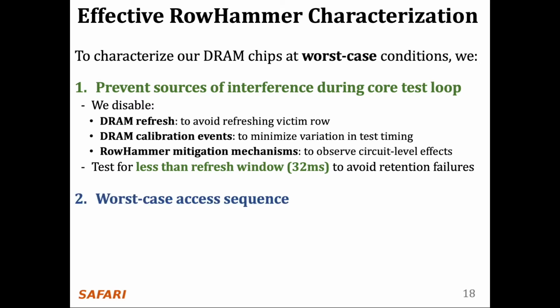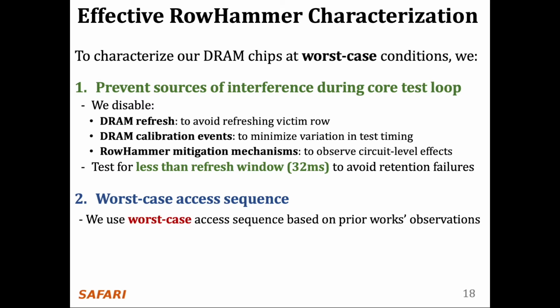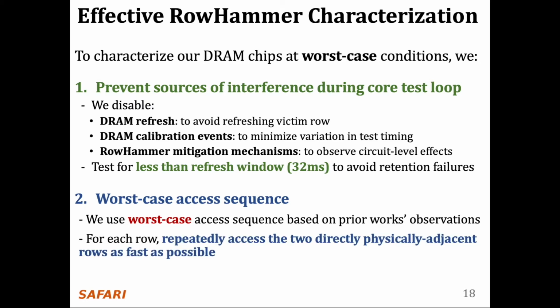Second, we try to issue the worst-case access sequence for inducing RowHammer bit flips. We construct the worst-case access sequence based on observations from prior work. Using these observations, we test each row's worst-case vulnerability to RowHammer by repeatedly accessing the two directly physically adjacent rows as fast as possible. And we refer to our paper for more details on the worst-case access sequence.